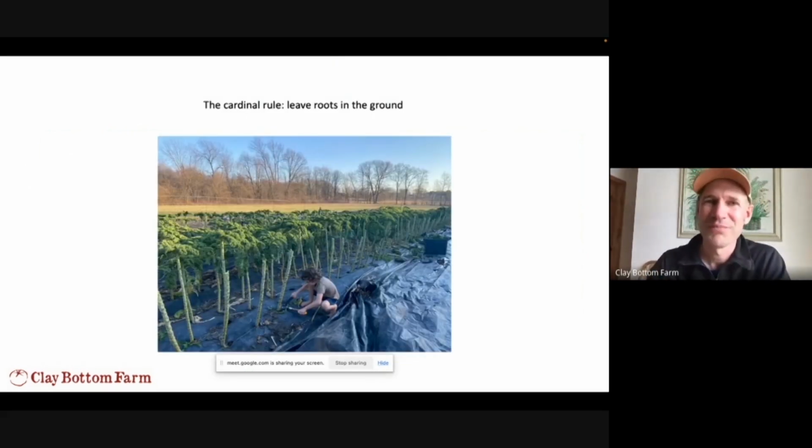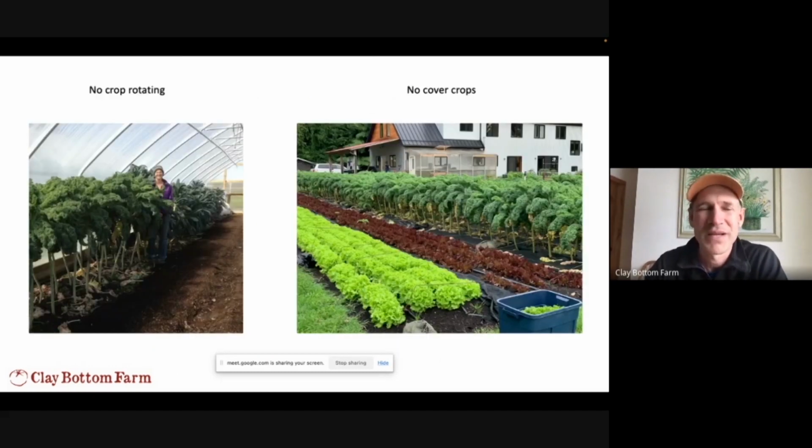A cardinal rule here: leave roots in the ground. So we obviously can't cover this tall kale with a tarp. I wish we could, but instead we'll cut it off at the base. But we're not going to rip out the roots. Leave those roots right in the ground. As they decompose, they leave nice little air pockets to keep the soil nice and loose. And of course, provides carbon or food for those microorganisms.